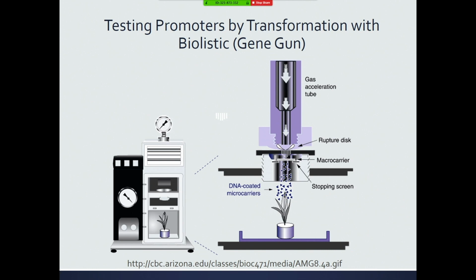But, okay. And so as we mentioned before, we also need a method of getting the gene into the plant material. And so this is the cowboy way of doing it, where you just pretty much shoot it in.